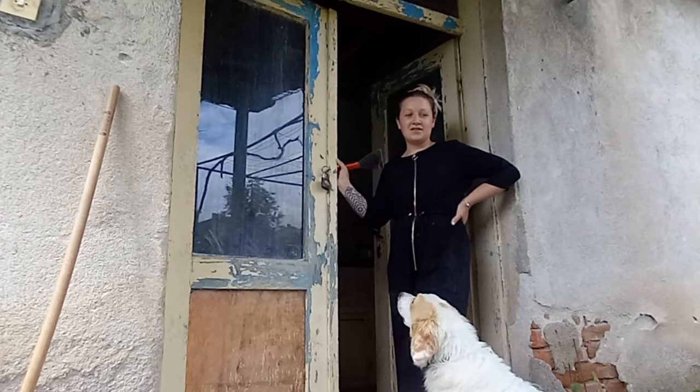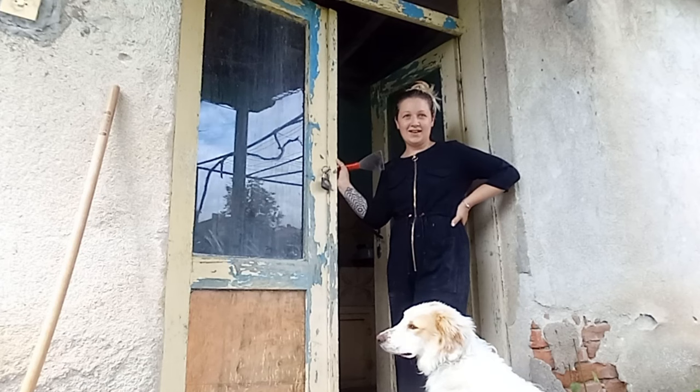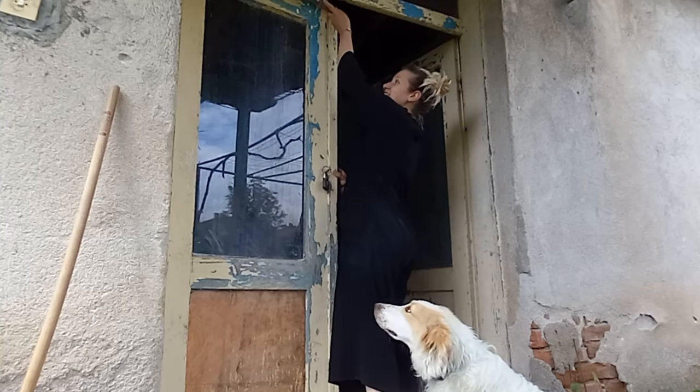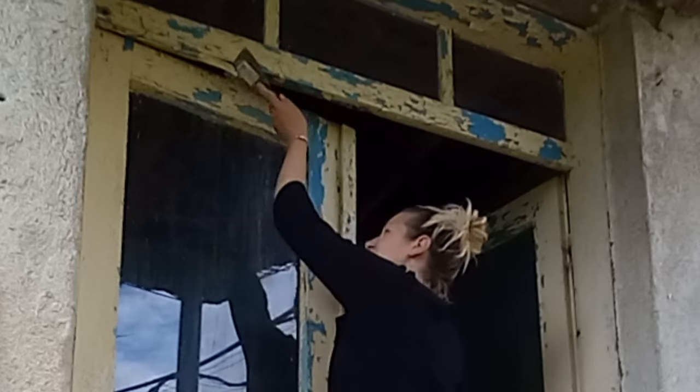Who's on window fixing committee then? You. With the help of my trusty pal. Look at this. I'm ready. Oh. That's satisfying, isn't it?